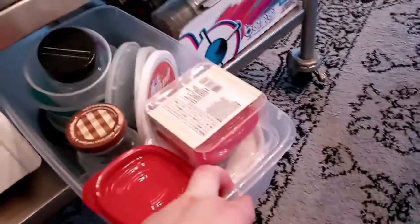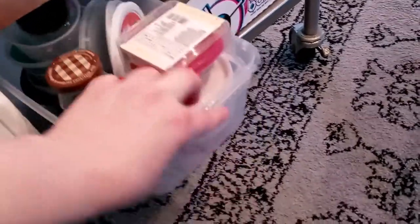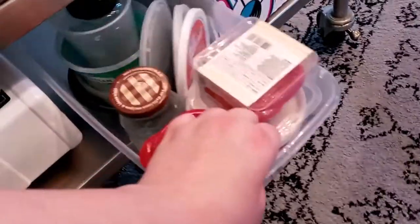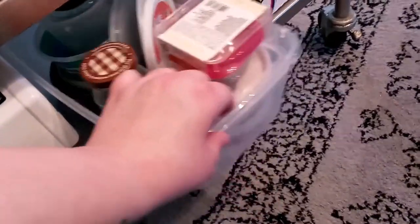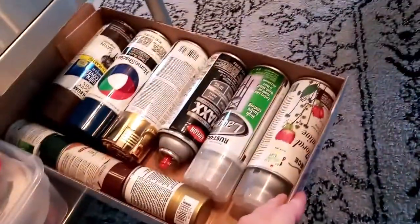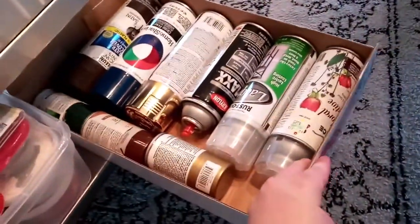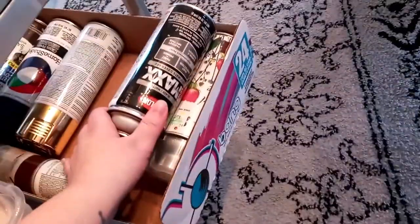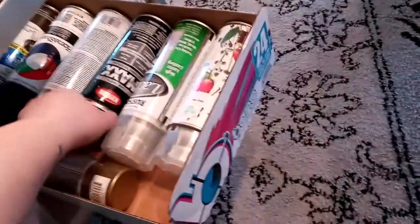Then below I have my glue and Floetrol. I have this for leftover paints. So I have some of my leftover colors in there, along with just random Tupperware to keep on standby for leftover stuff. Stuck all my spray paints in there, as you can see. And then of course there's still room to put them on top of each other like that. So maximizing all that space.